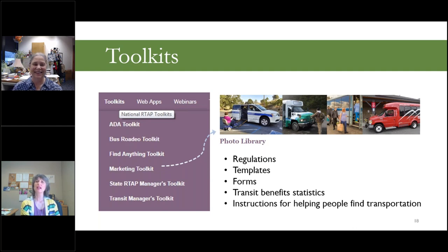The one I update regularly, the Find Anything toolkit. It's how to really do the best kind of searches and find anything you need about transit on the web, in libraries, on our own website, or really anywhere.